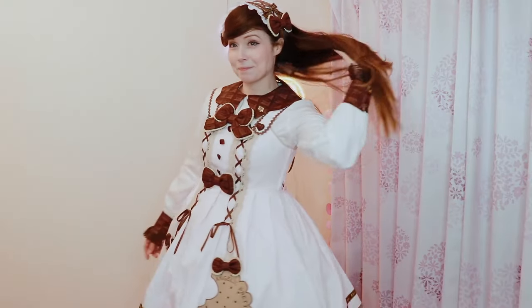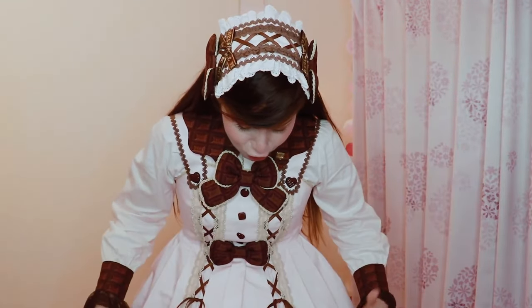I love how big and fat the bows are here with the cushioning. I love how big and fat the headpiece is. All of those wonderful things, it makes me so happy. And it really does make me want to eat some chocolate right now, to be honest.